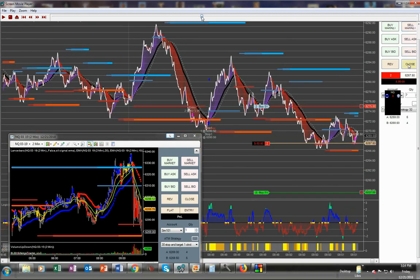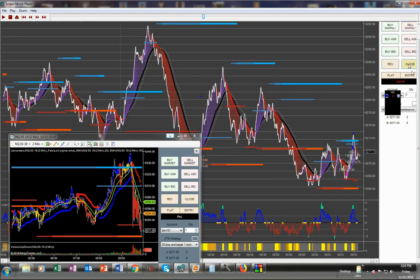Here was the second trade I went into. That one was also a loser. It was already down almost, I think, 630 after two trades.